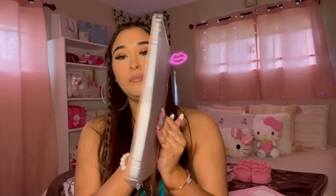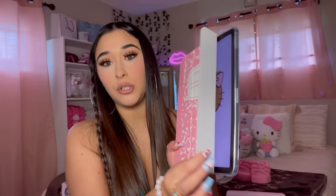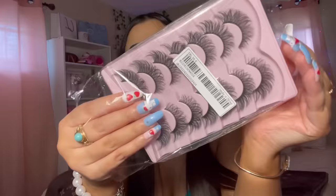Okay, so this is my iPad case. I did get this from Shein and it's just dirty now. Okay, guys, this one feels really good quality. Y'all see that? The quality is amazing. Okay, so here's this one. This one is cute as well. Here's the back of it. I think I'm going to put this one on my case because, like I said, this one is more durable. This one is just more flimsy, but they're both still cute.